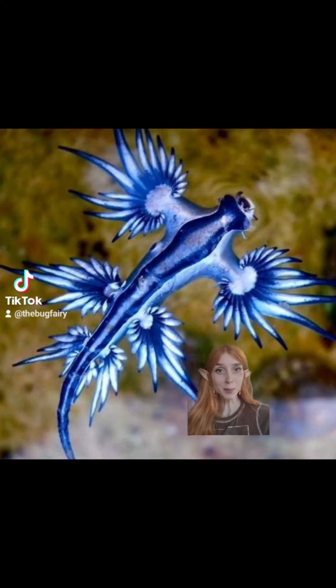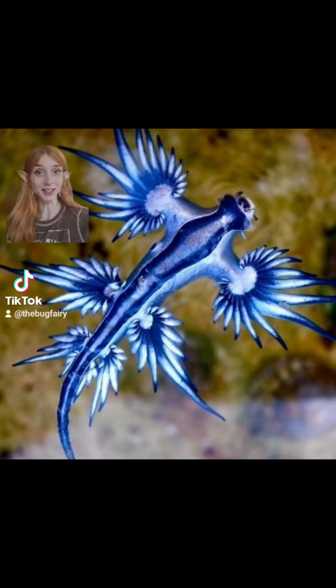Yeah, we're talking about sea slugs again because they're freaking aliens. This is a blue dragon sea slug. They're one of the most well-known nudibranchs simply because they're so beautiful. They can be found throughout the Atlantic, Pacific, and Indian oceans.